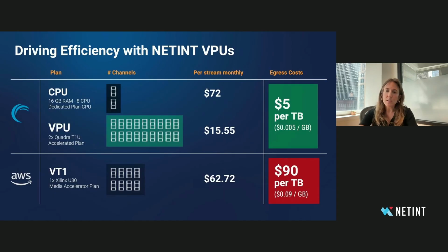So how can we use this combination to drive efficiency with NETINT VPUs? These are built for video, so they're up to 10 times faster than CPU for real world workloads, in our testing. One VPU can power 15 simultaneous live ABR outputs, and that translates to massive cost savings. Comparing to the VT1, the AMD-based media accelerators offered on AWS's EC2 platform, the cost savings are almost incomparable, especially when you account for egress costs, which I'll touch on a little bit more later.